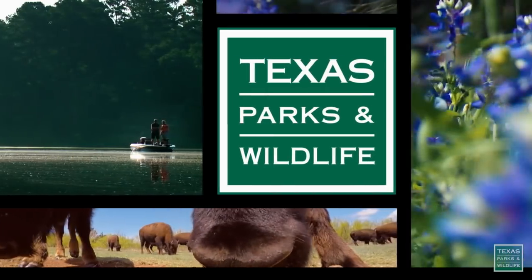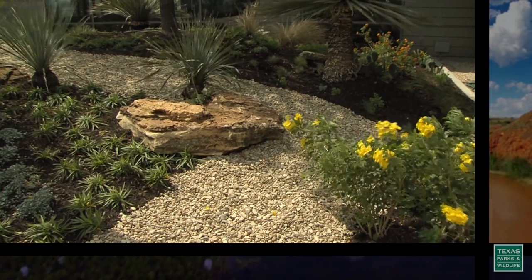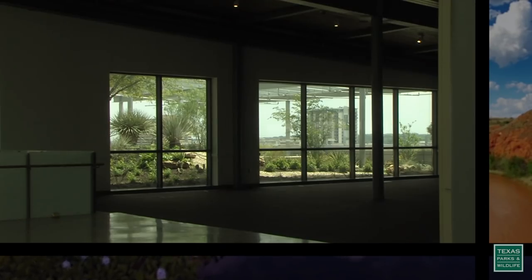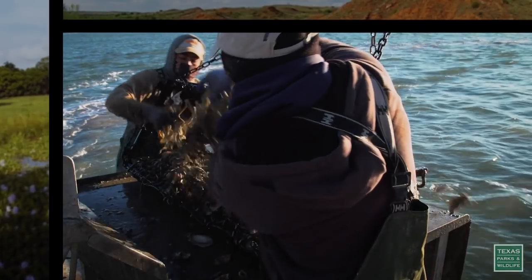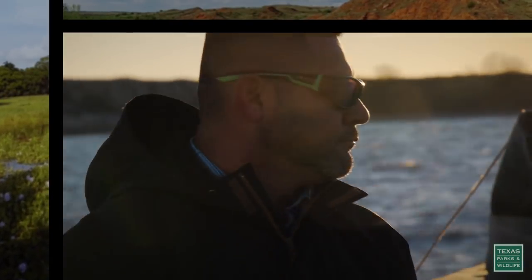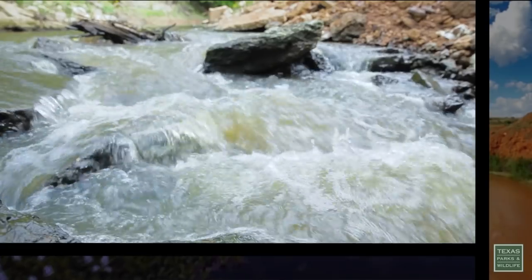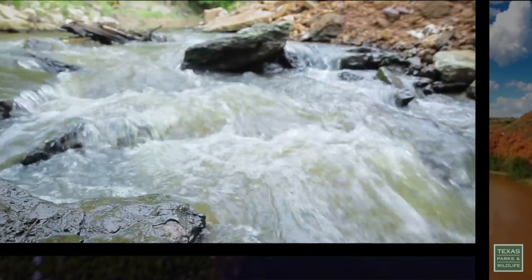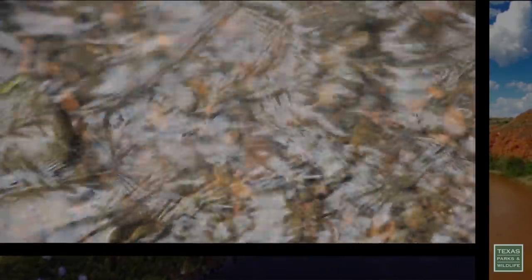Coming up on Texas Parks and Wildlife. This is the rooftop butterfly garden. We wanted to do something to help out our little pollinator. I've been at a pretty good spot over the years, but that's a grind. The water that was flowing through the creek went from being muddy and opaque to being clear and pure.